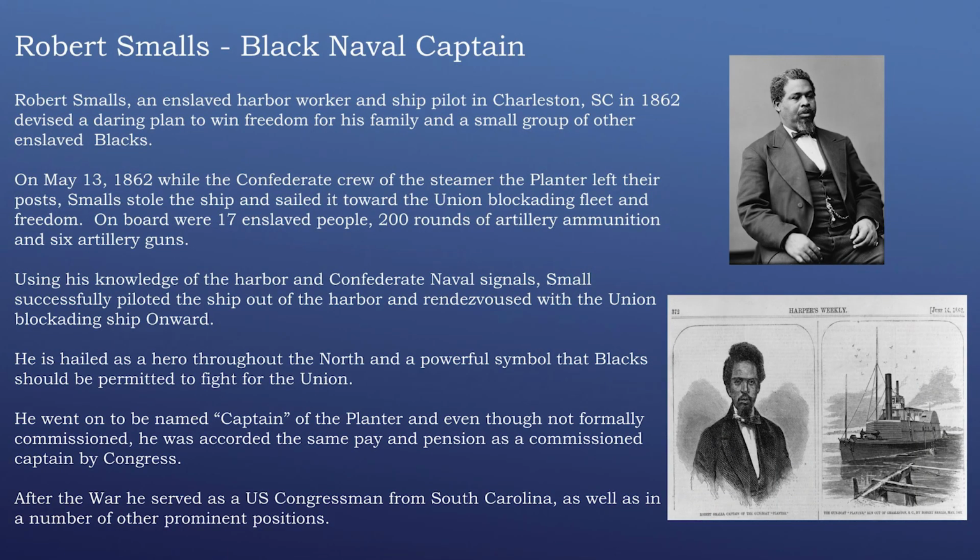Just when he gets beyond the range of the Confederate defenses, he pulls down the Confederate flag. He pulls up a white flag that he's made out of a bed sheet, and it's still risky because the Union force may think it's a trick. Fortunately, the commander of the nearest ship, the USS Onward, decides to take a chance, and he is shocked when the ship pulls alongside, and it's a crew made up entirely of black men, with a couple of black families on it, plus it's loaded down with all this military equipment. And Smalls says words to the effect, hey, I just thought you'd want a lot of this stuff back.